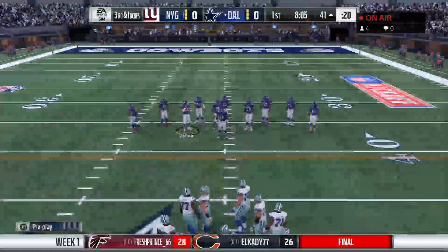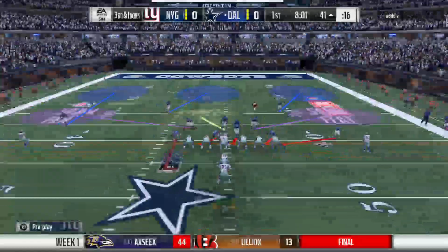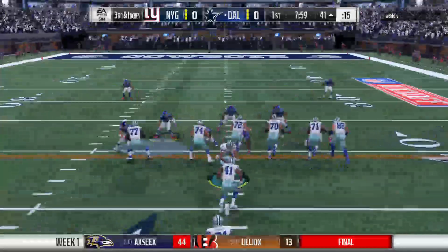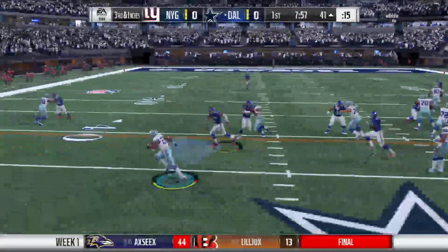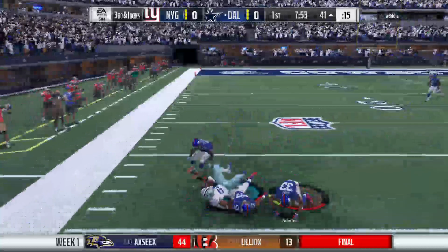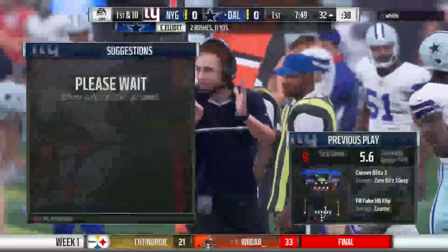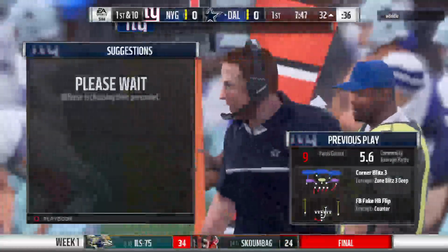An early test for this defense. Here we go on 3rd and inches. And on the outside, they're playing press coverage. They'll try and run for it with Elliott. And he gets it to the 32. Good enough for a first down. It's a 9-yard gain, and it keeps the drive moving.